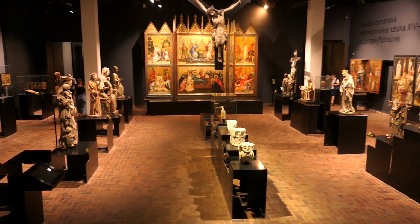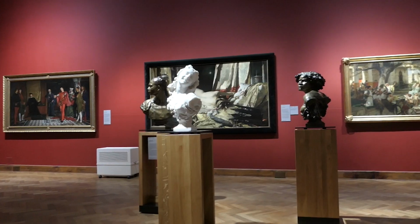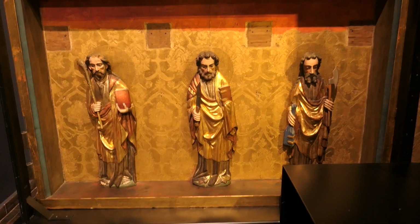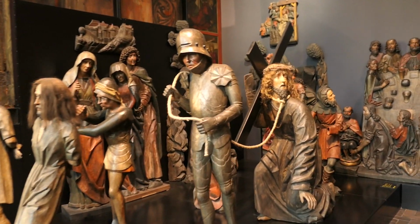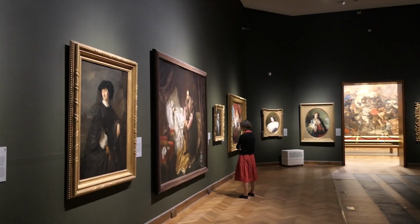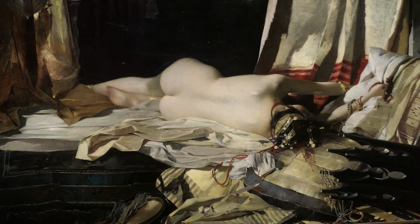You'll find ancient art, statues, sculptures, the usual sad Christian art, and classic art, and modern art. Though I did find some of the stuff pretty scary and pretty creepy. But all the paintings were absolutely beautiful, gorgeous, and so detailed.